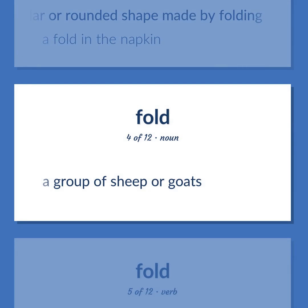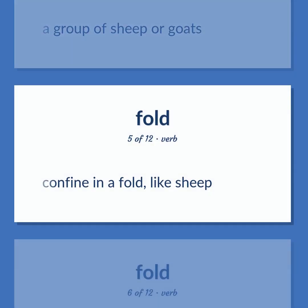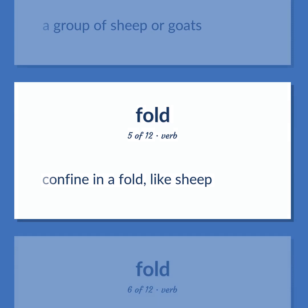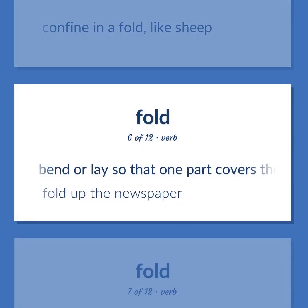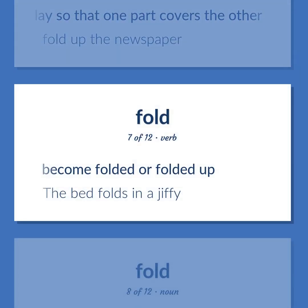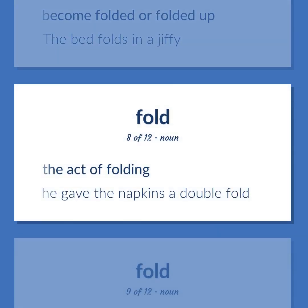A group of sheep or goats. Confine in a fold, like sheep. Bend or lay so that one part covers the other. Fold up the newspaper. Become folded or folded up. The bed folds in a jiffy. The act of folding. He gave the napkins a double fold.